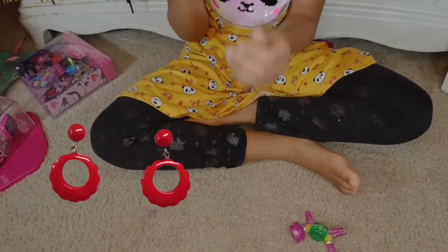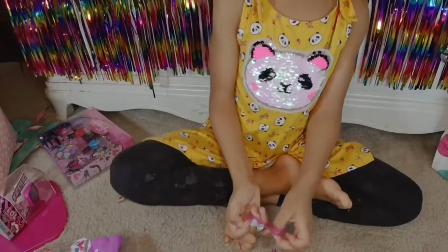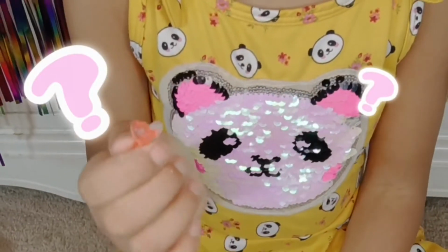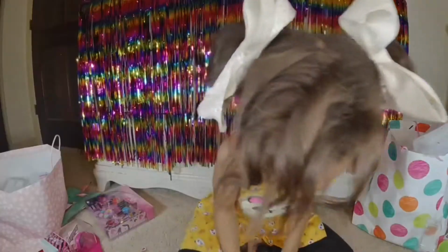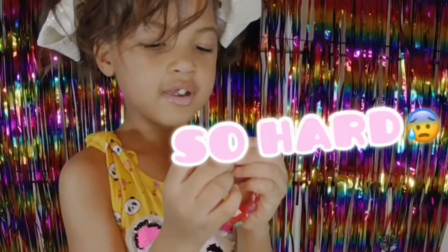It comes with earrings, and it even comes with a little jewelry. It comes with a tutu skirt, it comes with sunglasses, it comes with another keychain, and what is this? This is a hair bow. It goes right here, but I can't put it on. And like a fan, it's so tiny you can't see it.